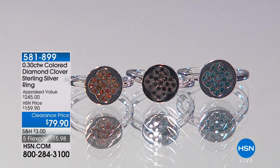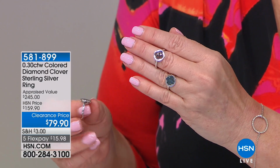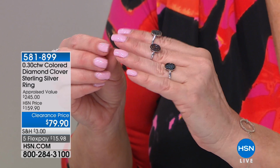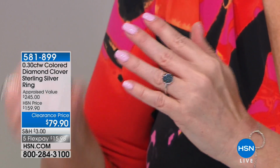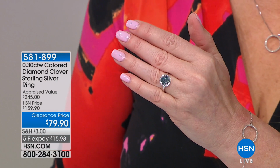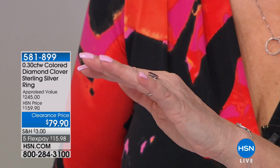And we have the coveted red, which we almost never do. We have the blue, which is the number one bestseller, and we have the black. And this is a fabulous, beautiful, rich, expensive-looking Clover design. We're doing it for $15.98 on your charge card, or $13 and change if you're using your HSN charge card.